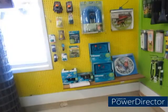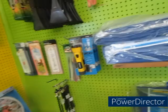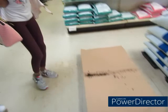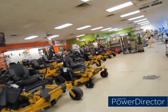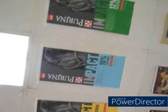Sprinkler. Look at the clock, y'all. I like that. You know what? It's funny, I haven't seen a rain barrel. That's $40. Holy cow! I'm not seeing any rain barrel at all. Boots. Filling all the different types of dog and cat brand.